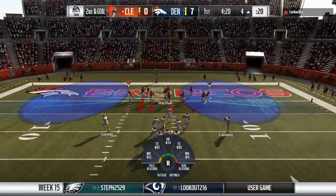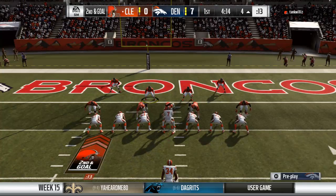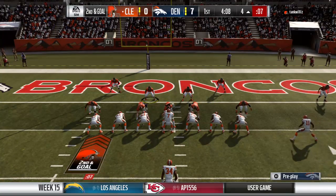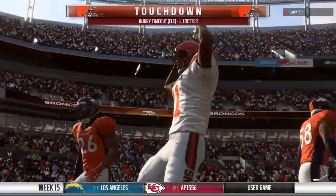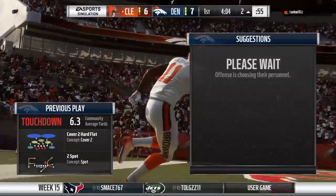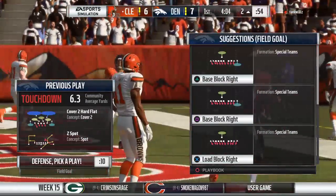Hyde is the lone man in the backfield here on 2nd and goal. Set! Green 39! Green 39! They'll set up to throw. And this is caught. Touchdown, Cleveland. Antonio Callaway hitting double digits with his 10th touchdown of the season. And the Browns are within an extra point of tying this thing up.